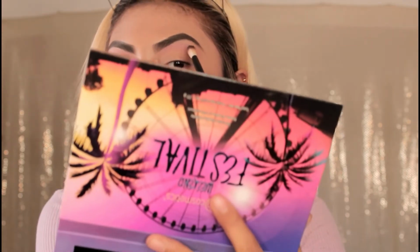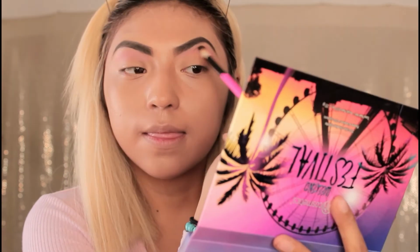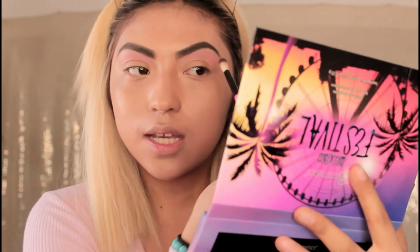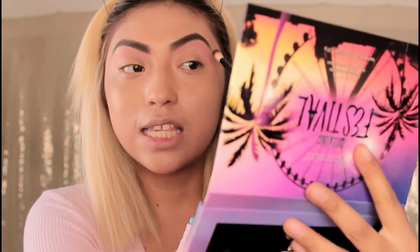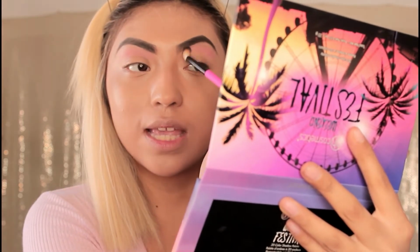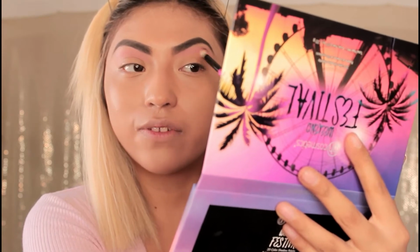So far Electric has been very pink on me. Do I recommend it for girls with my type of skin? I don't know, because you can kind of see it. It's a good pink, a nice pink. Just for my skin tone, I don't think it's all that flattering. But we'll see how it goes with other colors. So far it's nice. The blending brush really blended out nicely. I liked it a lot.